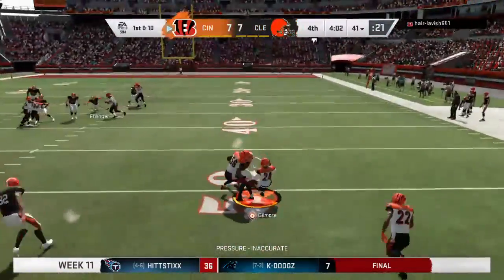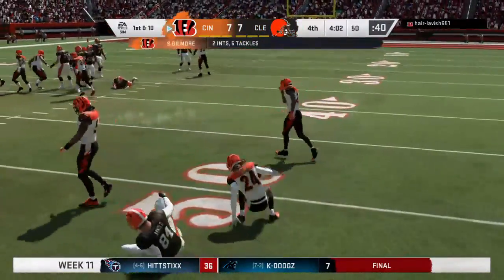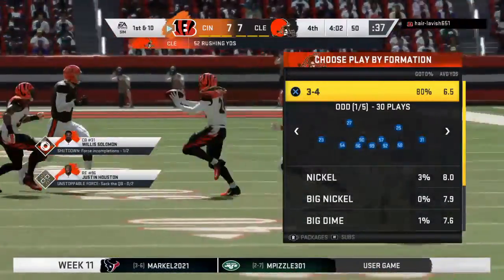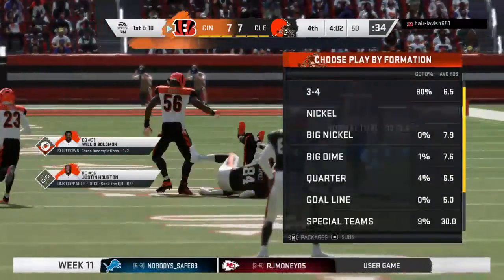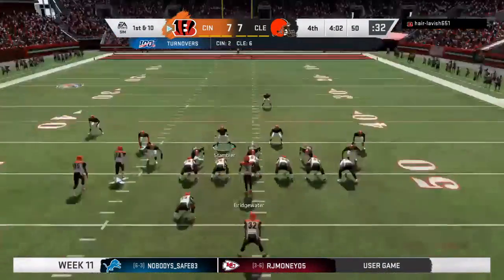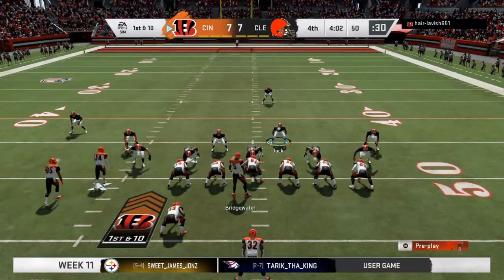And this is going to be intercepted. Picked off by Stephon Gilmore. And his guys will set up shop at midfield at the 50-yard line. What a nightmarish game he's having now. 6 interceptions that he has thrown.